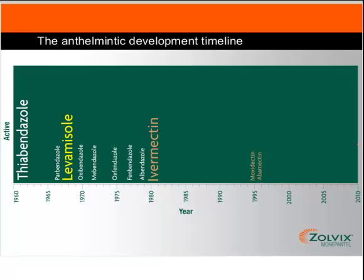And this is where we're at now. So monepantel is the name of the first active from the new drench family, and it's the name of the active that's actually in Zolvix. So I guess what that timeline says to me is two things. Firstly, that we can't expect a whole heap of actives to come along. It's been a long time between drinks. And secondly, we need to seriously consider how we best use this new drench because of that, because we're just not getting new drenches popping up every day.